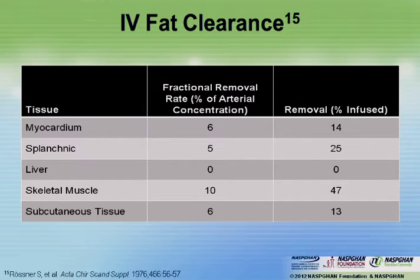And the reason for that is because fat is broken down by lipoprotein lipase, which is in capillaries. And of course, the biggest massive capillaries you're going to have are in areas like skeletal muscle, splanchnic circulation, in the heart.